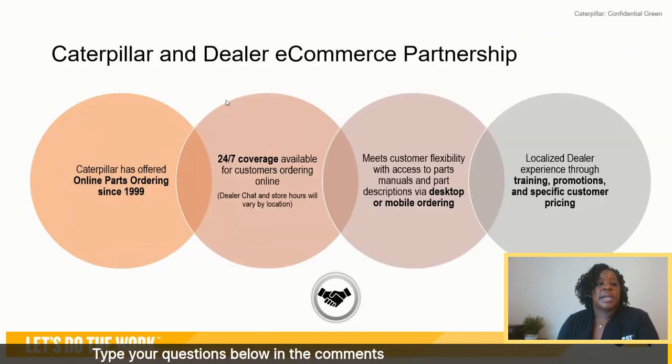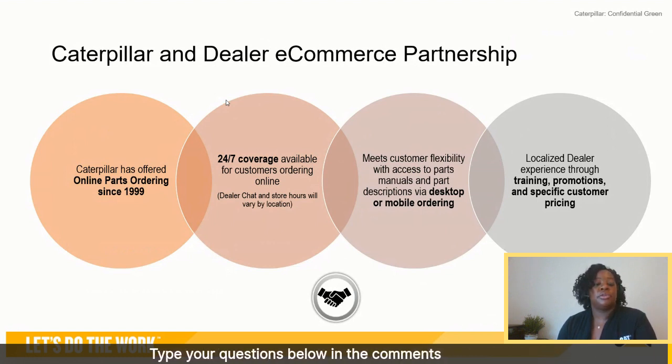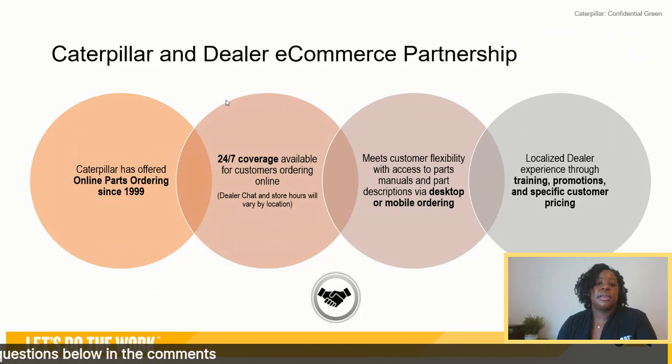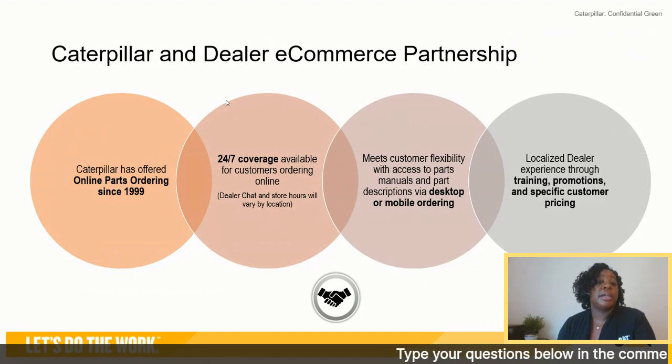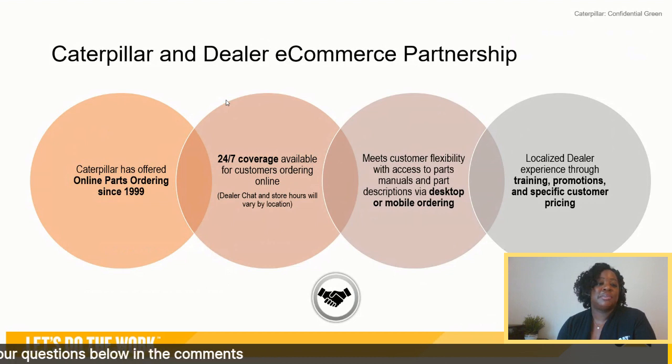So the other benefit of PartsThatCat.com before I wrap up is that we feel very strongly that we have a great partnership between Caterpillar and our dealers to offer an e-commerce solution to our customers. One, Caterpillar has offered an online parts ordering solution since 1999. So we've offered a website where you can order parts through some of our legacy systems. So we've been in this arena for quite a while. Quick fact, we've been offering an e-commerce solution longer than Facebook and Wikipedia. So Caterpillar and dealers have a lot of experience in supporting our customers via e-commerce.